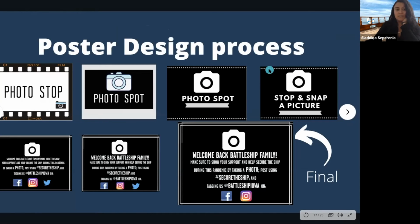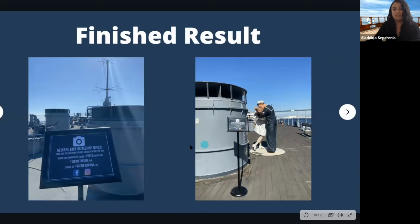So here is some of the design process that we went through. Vanessa took charge to design these herself. We went from this design in the top left corner to the biggest design on the bottom. And we obviously got it approved by our client, and we turned that into a poster. So this is the finished result. And this is the sign that we got from Amazon and whatnot as well.